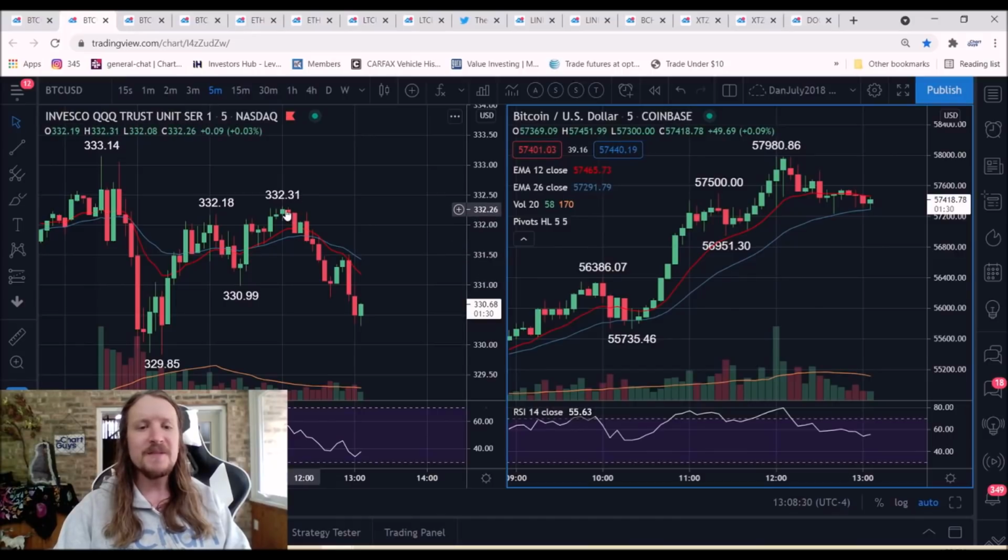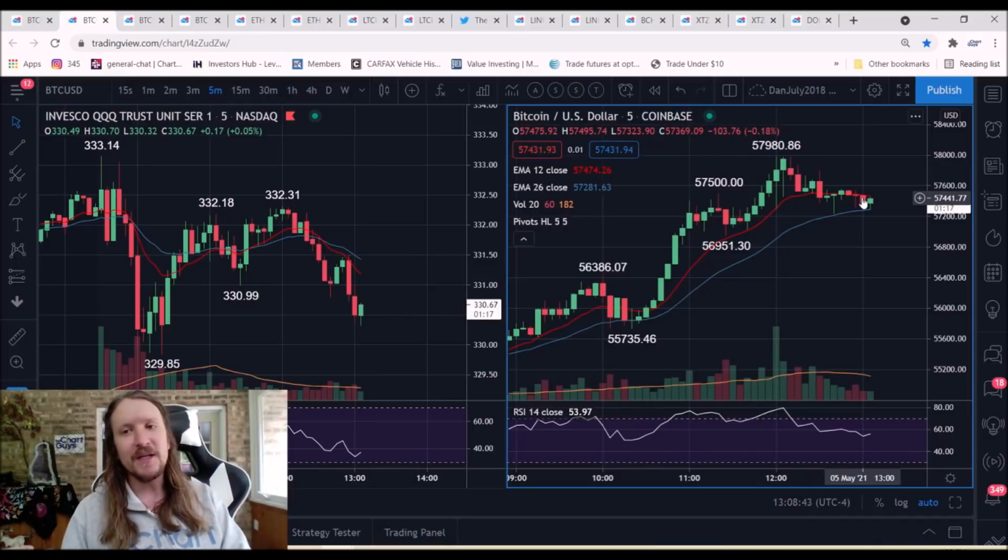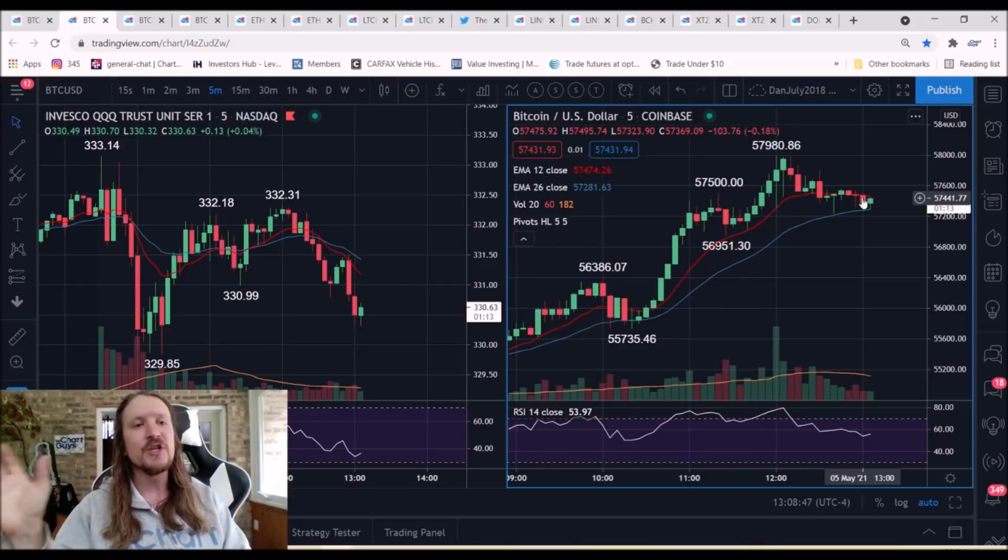We then topped out on this bounce at noon, 12:05. Where did we top out here? 12:05, 12:10. The consolidation is much more significant on QQQ, but the periods of bull and bear action are aligning with each other. It's just what I would call a bullish correlation favoring Bitcoin, where we are going up stronger than QQQ on the moves up, and we are not pulling back as much on the moves down.